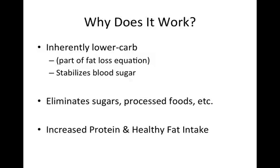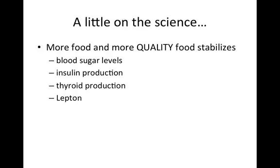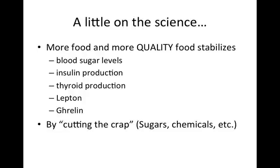And also, you're going to increase healthy protein and healthy fat intake. Most of our diets are lacking in protein, and just by tweaking that balance, it's going to make a massive difference. So, a little on the science: more food and more quality food stabilizes blood sugar levels, insulin production, thyroid production, leptin, ghrelin, and by cutting the crap, like I said, the sugars, chemicals, etc.